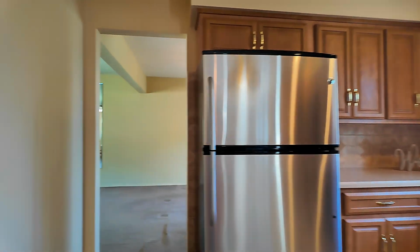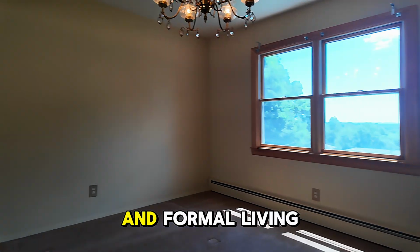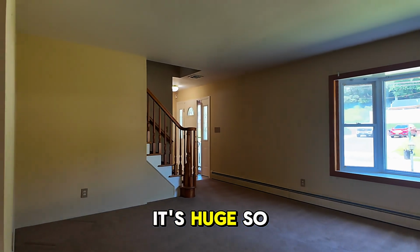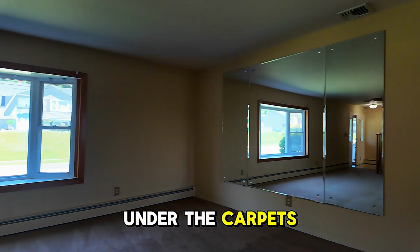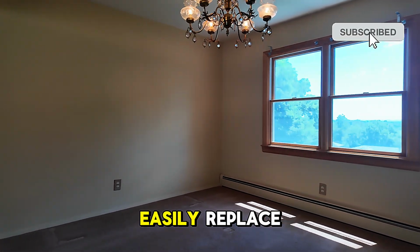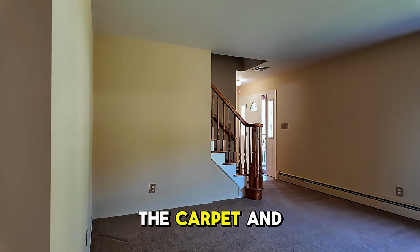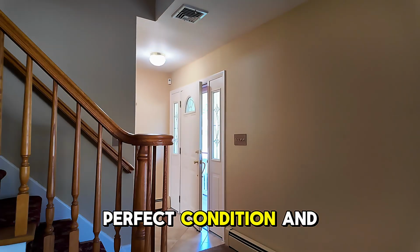Here is the formal dining room and formal living room with your bay window. It's huge, so you could really make this room beautiful. Under the carpets is hardwood floors, so you could easily replace the carpet and take it up and refinish the floors if you'd like, or leave them as is. The floors have never even been walked on, so they're in perfect condition.